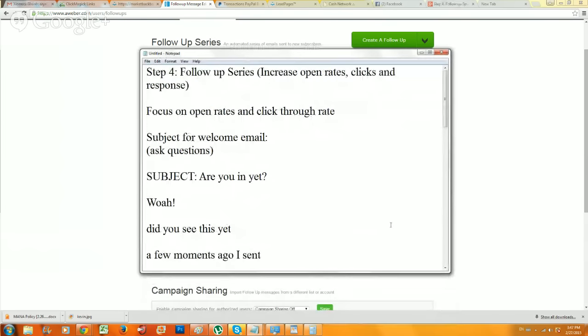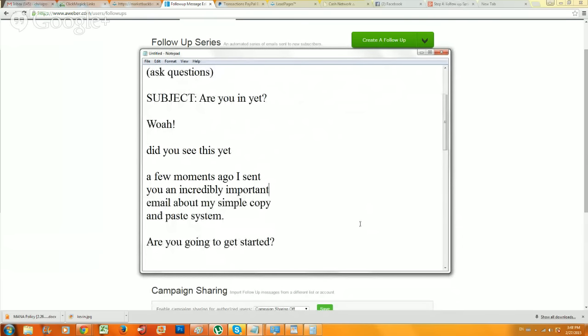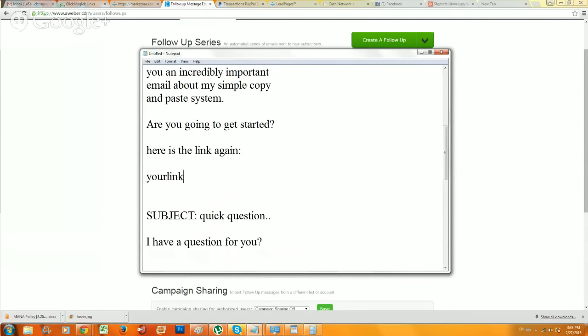Here are some examples of very short, sweet, simple subject lines and copy that are going to get you a lot of opens and a lot of clicks, because they're short. You probably already know that a short ad copy or a short swipe is going to get you a lot of clicks. You're more than welcome to use these. The subject line: are you in yet? This could be used as the first follow-up. The body: whoa, did you see this yet? And then you'd put your link here, hyperlinked to your offer. Then: a few moments ago, I sent you an incredibly important email about my simple copy and paste system. Are you going to get started? Here's the link again, and of course you'd put your link here.